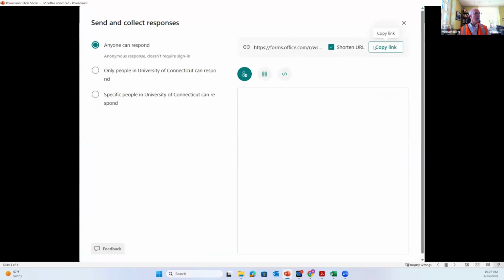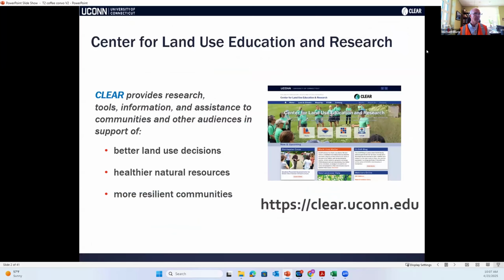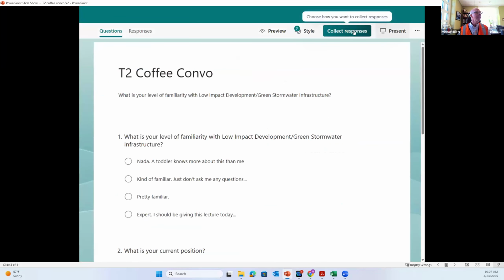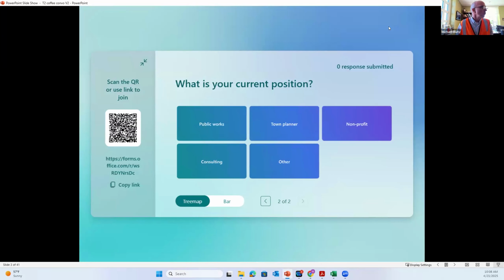Before we get started, we have a quick survey for you here. Let me make sure I can get back to it here. Looks like I've already messed it up. Here we go. Hold on. And there we go. So if you could do that little QR code there and answer those two questions about what you do and your familiarity with green stormwater infrastructure, that will help us a little bit in how we frame this conversation today.